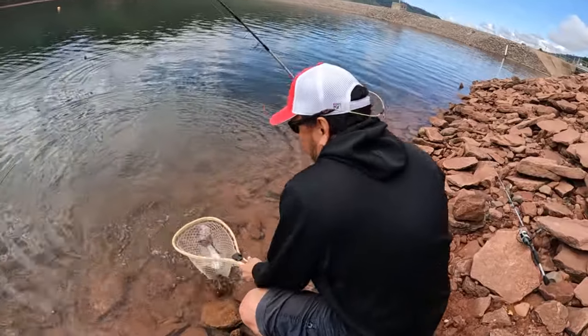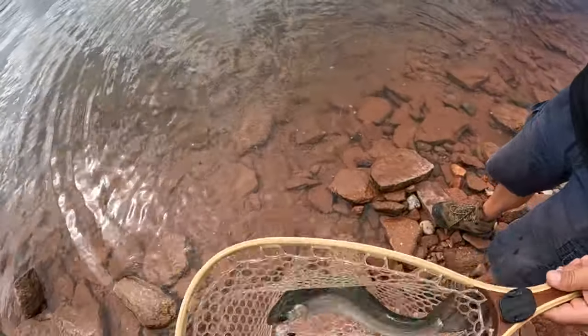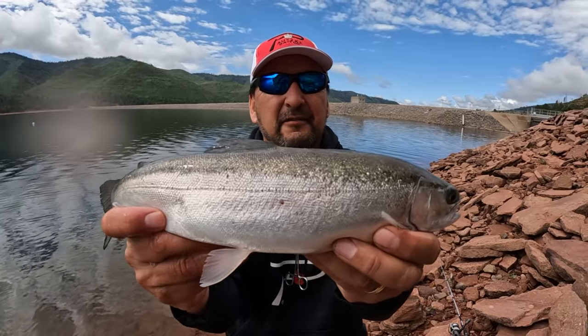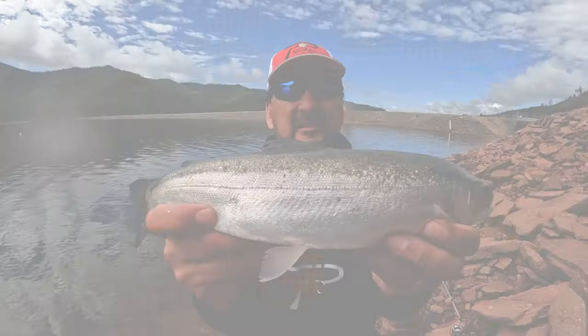Get over here. Tell you what, he's way bigger than some of them we normally catch. Look at that. Nice quality fish. Look at this nice rainbow trout over here at Vallecito Reservoir. They told us some bigger fish are in here, and that's definitely the case. All right, let me cover with you the setup I have for Vallecito Reservoir.